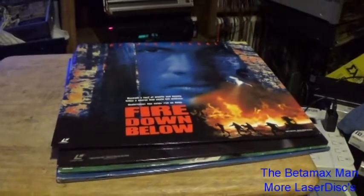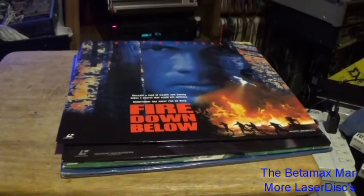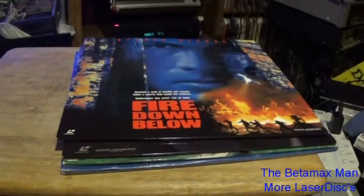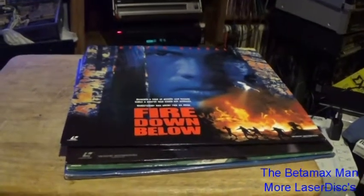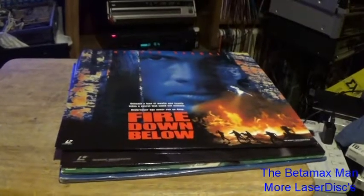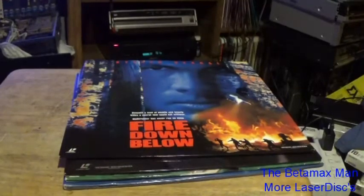Now, for more of the recent movies, like the 2000s era movies from the last 22 years, those films that I like, I'm going to have to buy on either HD DVD or Blu-ray. But at least with the 1980s films, I can get them on Betamax or LaserDisc, and the films from the 90s I can get on LaserDisc.